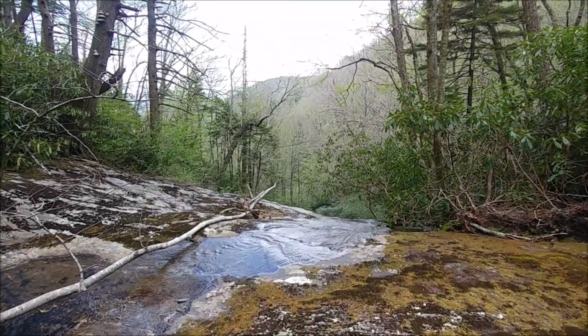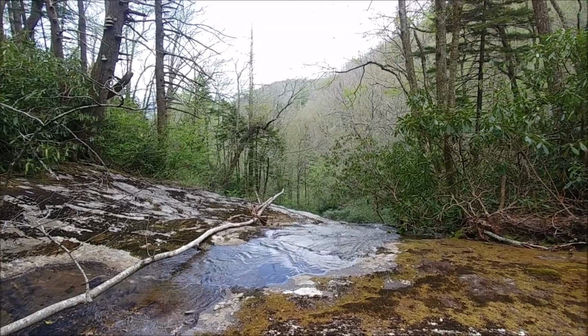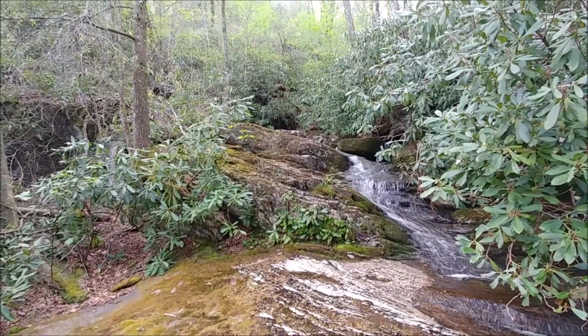We're at the top of that previous waterfall. We're gonna keep going up, see if we can find more. Give ourselves about 45 minutes or so before turning around.